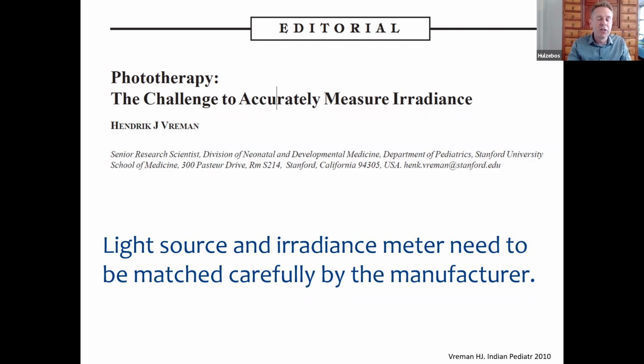The light source and the irradiance meter ideally need to be matched carefully by the manufacturer and should be provided by the manufacturer. This recommendation is not new. To overcome the shortcoming in treatment of infants with neonatal hyperbilirubinemia, we really should measure phototherapy irradiance before and ideally also during each session.